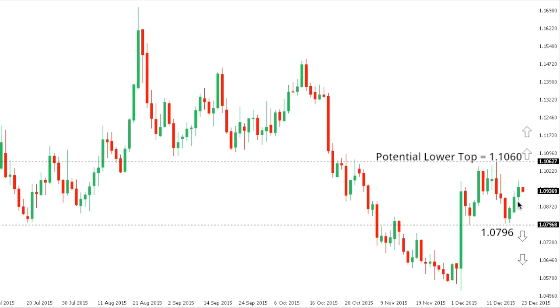So the euro is trading back into the mid-range, and key levels to watch above and below come in at 110.60 above and 107.96 below. Until we see a break on either end, more consolidation is to be expected.